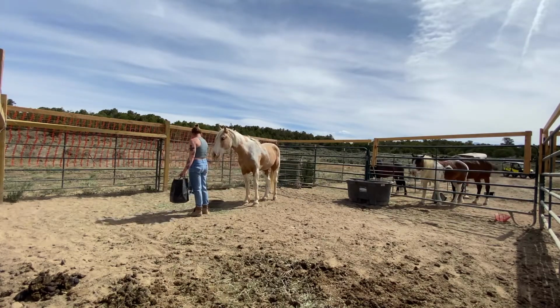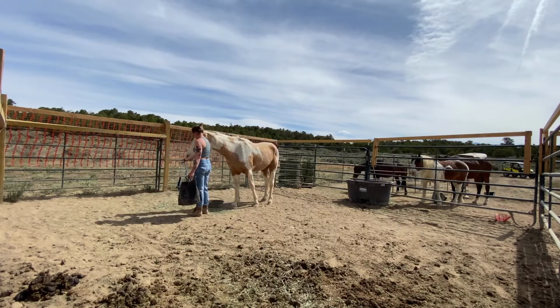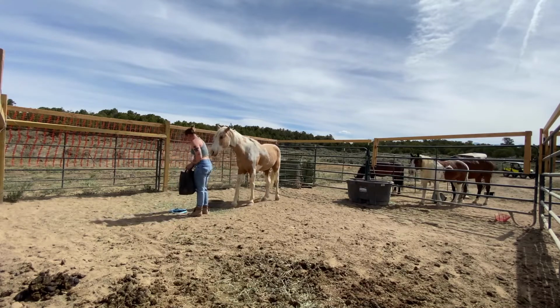And right here is the first time that I have let him investigate the halter with me on his left side, which is where I will need to be when we actually begin the haltering process. So he has to get used to seeing me over here. As you can see, he does really good.